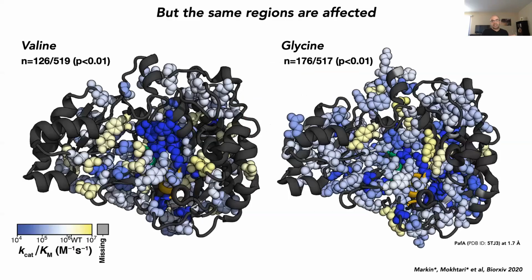But even though we see different actual residues affected by different substitution types, the distribution of effects for both the valine and the glycine scan are very, very similar. So now we're going to go further and measure not only the effects on catalysis, but also effects on other functional parameters. We know, of course, that active sites don't function without the context of the folded enzyme, as I emphasized in my introduction. And we know that residues throughout the enzyme are going to be important for folding. So one of the simplest models is that maybe we're just making mutations and unfolding the enzyme.